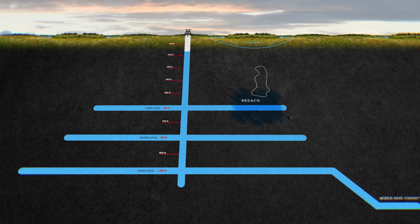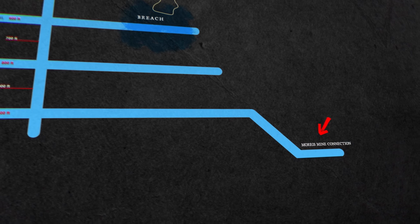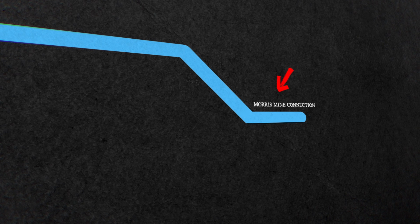It's thought that they must have been at the very end of their inspection in the deepest tunnels of the mine when everything happened and tried to make an escape. Although they never made it out, the water did push their bodies through the debris before the tunnel was plugged, allowing them to be found.